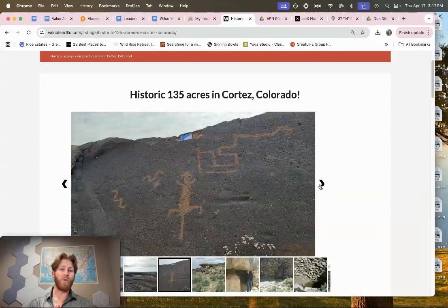So getting started, what makes this property really something special is the history down here. That's a huge selling point for this property. This is a photo taken from the property. There are petroglyphs down here. There's a lot of Native American history. This was an old trading post back in the day. So we'll go through some of this history. A lot of the history came from the previous owner educating me on that. But that alone has a standalone value, this historical aspect.